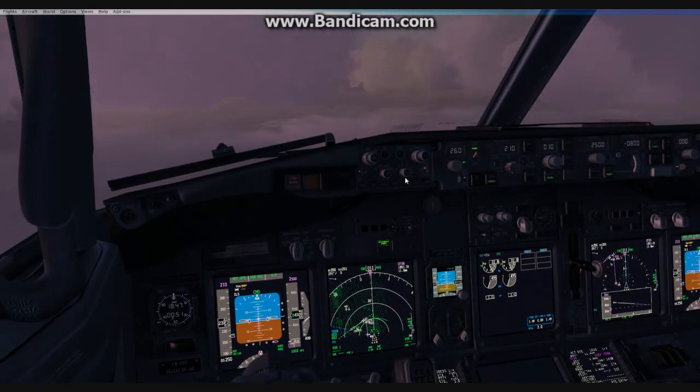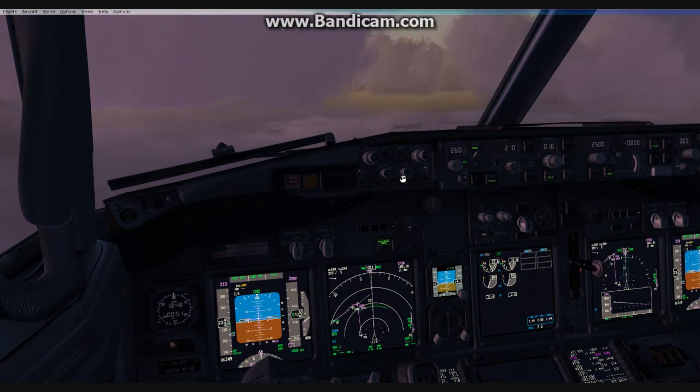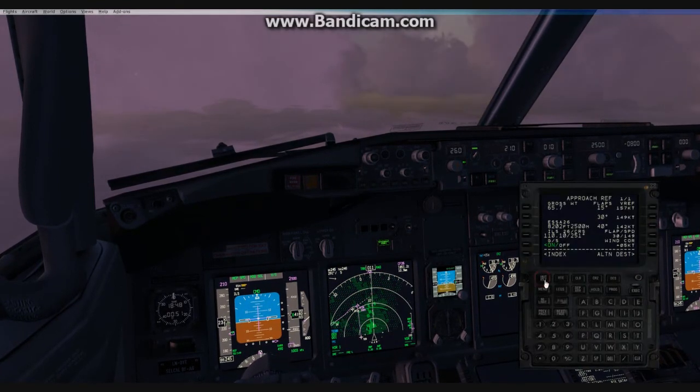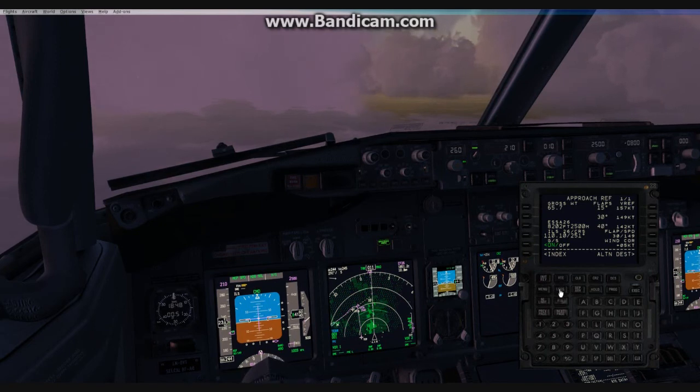Kevin AM 2031. From Primera 4 Alpha Sierra, Eagle 2, 2101. And speed back 3120 knots from Primera 4 Alpha Sierra.